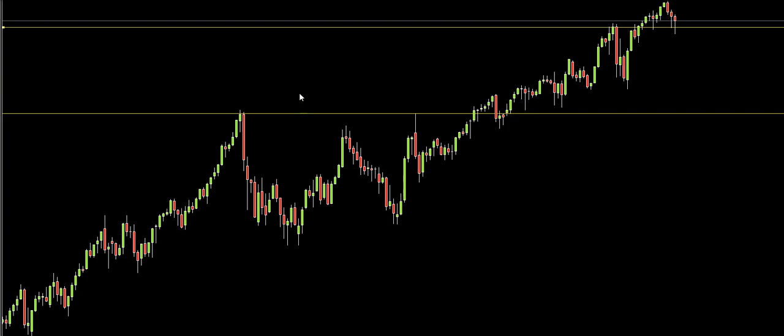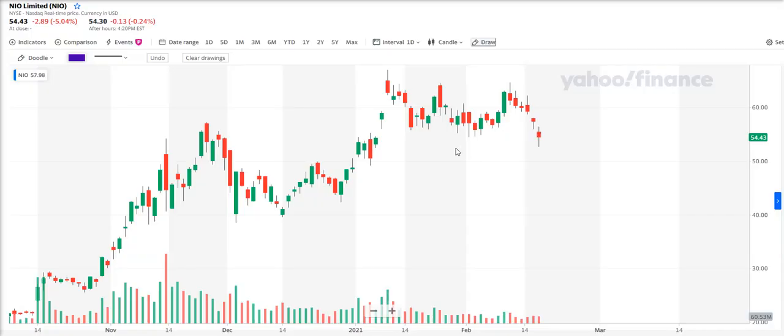Now let me go back to the Nio chart. I'll try and make this a straight line. Oh, I can't. I just can't do it with this doodle button. But you get the idea, guys. That is support. This price bar is below that area. But I think that's just professionals taking out weak traders, because a lot of novices will put their stop loss too close to the previous low, and the institutional traders know all of these little tricks.